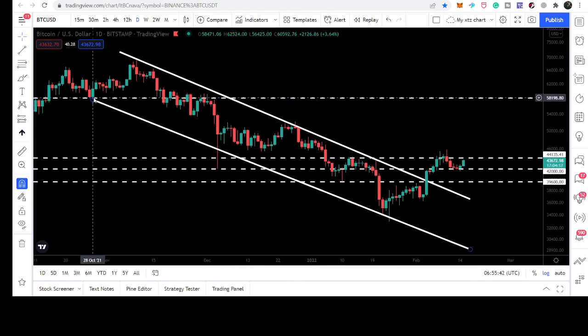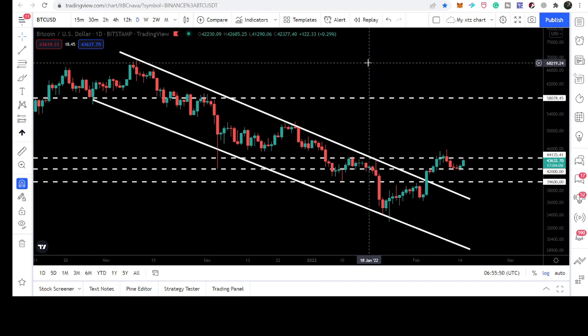Now, as you know, we have already broken out a very big resistance of a very long-term channel, and the formation of this channel started here at the end of October and broke out here on 4th of Feb. And the target for this down channel will be approximately here at $68,800. That is the top of this channel.